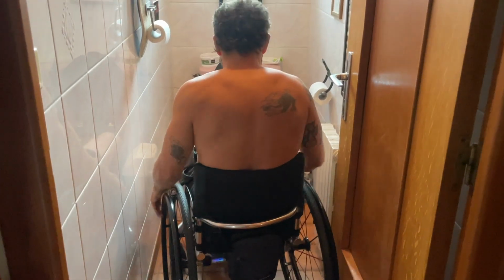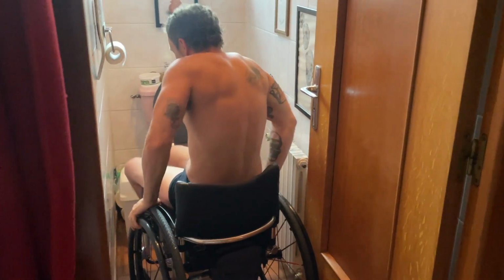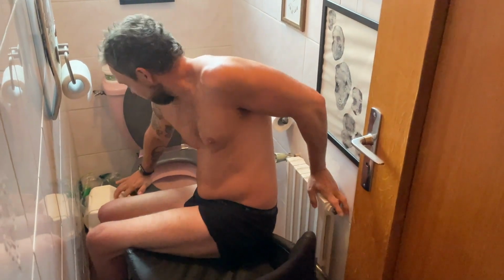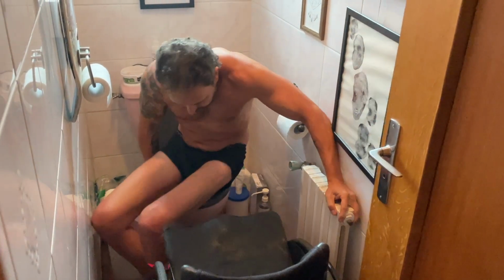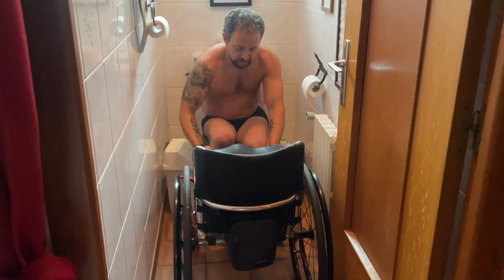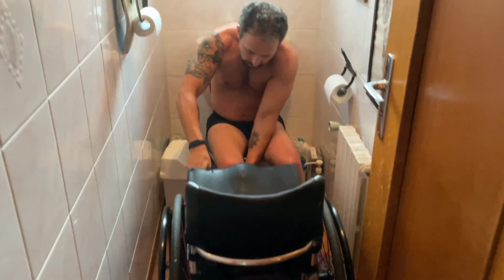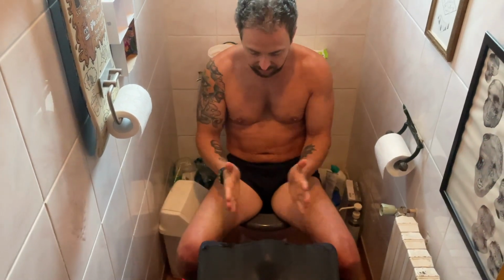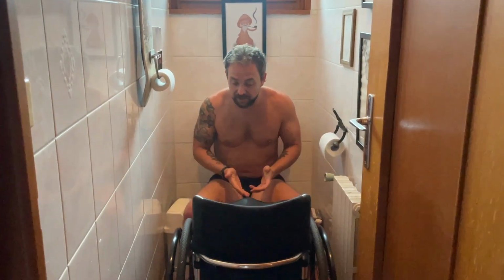If you're interested in how I transfer onto the toilet, I put my legs in front of me here, grab hold of the radiator and the side of the toilet, and transfer on like this. A handy tip which I learned is to pull my wheelchair in between my legs. Because of my spasms, they like to close up, and this gives me access to the undercarriage quite easily. Sounds simple enough, but someone commented once that they had never seen that before, so I thought I'd include it in the video because it's a handy tip.